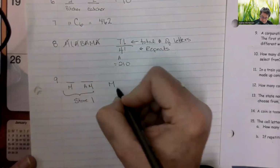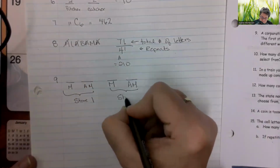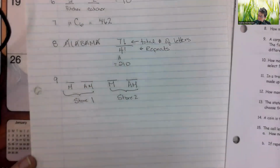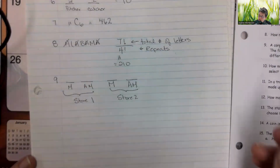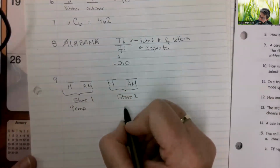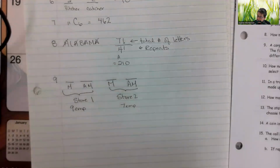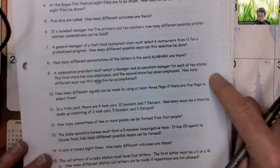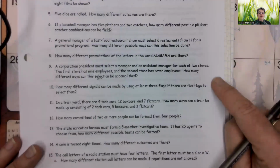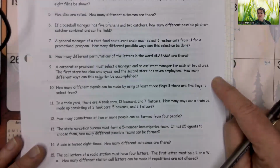And then we have manager, assistant manager, store 2. Also, we know that the first store has 9 employees. And the second one has 7 employees. It doesn't say anything in the question. I'm just going to bring it back for a second. So I'm going to make the assumption that each one of those 9 employees has an equal chance of becoming the manager or the assistant manager. I don't know if they really do, but I'm going to make that assumption because the question doesn't say anything.